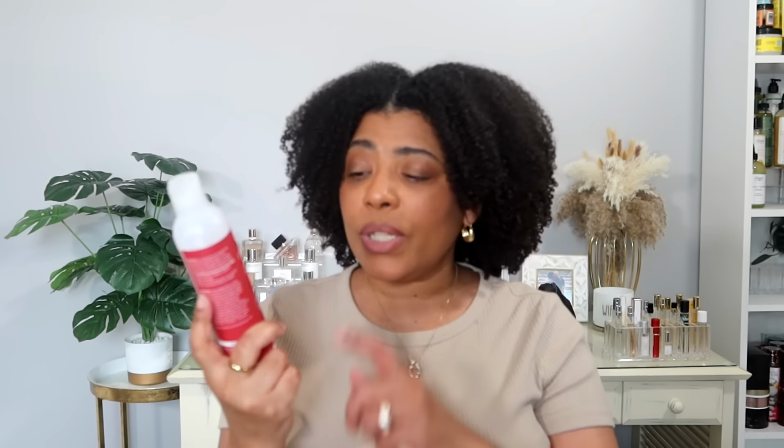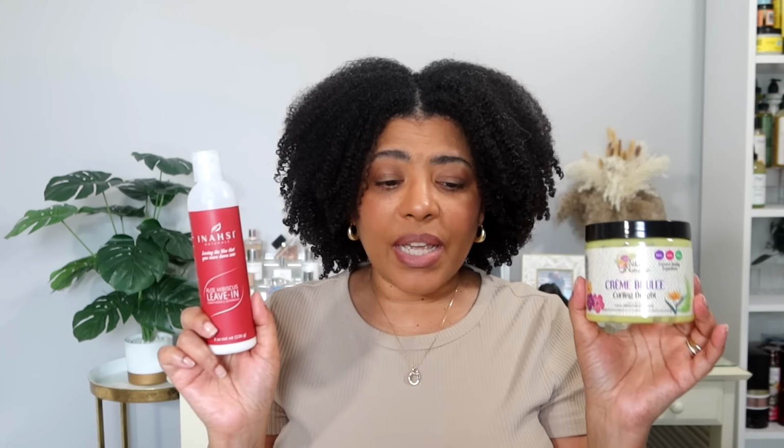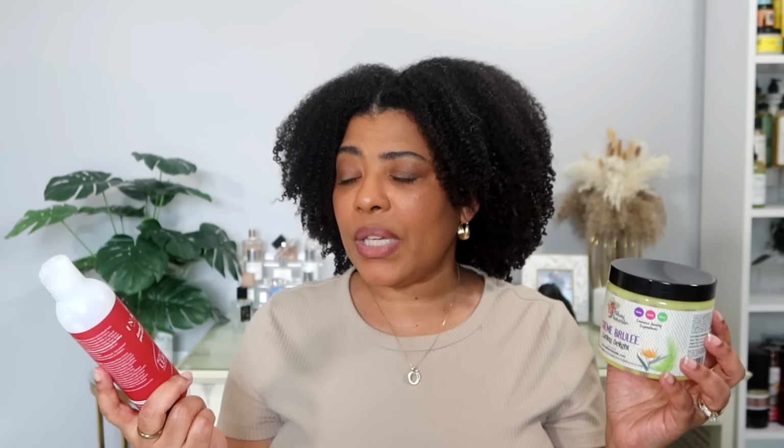And then, guys, last but not least, the Inahsi aloe hibiscus leave-in. I have been purchasing this over and over again since I tried them, and I love this. I think this is a really good leave-in. This leave-in is what is in my hair now underneath the creme brulee, and they worked well together. So this is one that I know works if I cannot find the Sotanicals. The problem is the Sotanicals is a defining leave-in, so it helps to define a little bit more with this.